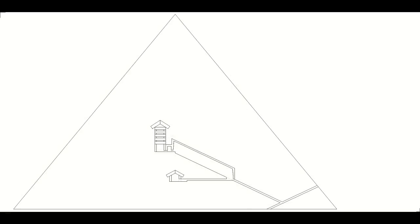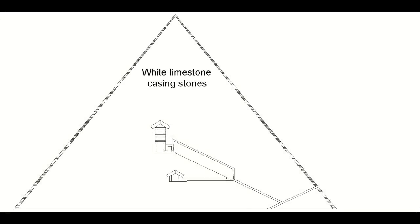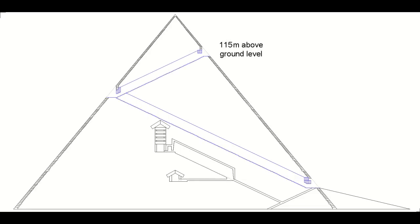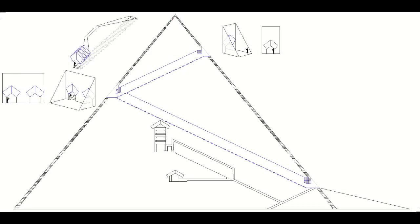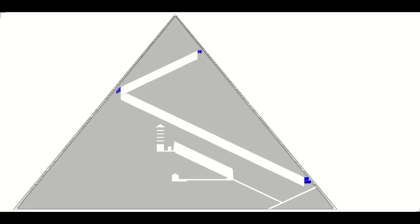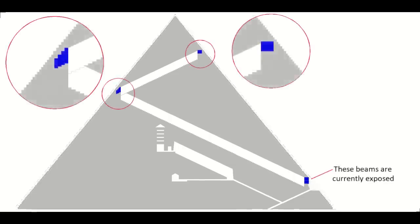The Great Pyramid originally had an external layer of white limestone casing stones, which concealed the chevrons. From this location, a ramp slope of 1 in 2 can reach a height of 85 metres and then U-turn to reach a total height of 115 metres, just 30 metres from the top. On completion of the pyramid, these entrances would be blocked, resulting in the following internal voids. With the casing stones now absent, a close examination of the stonework in these areas may identify such beams.